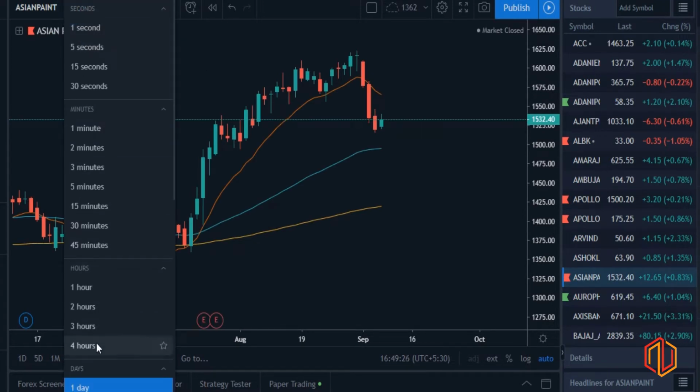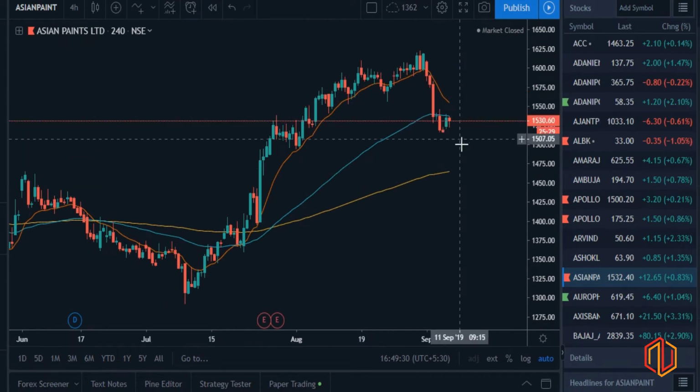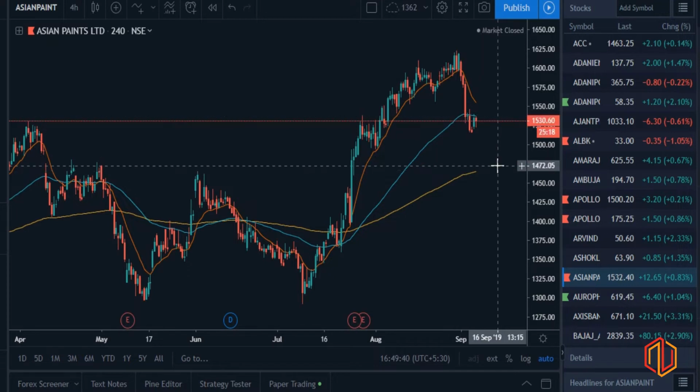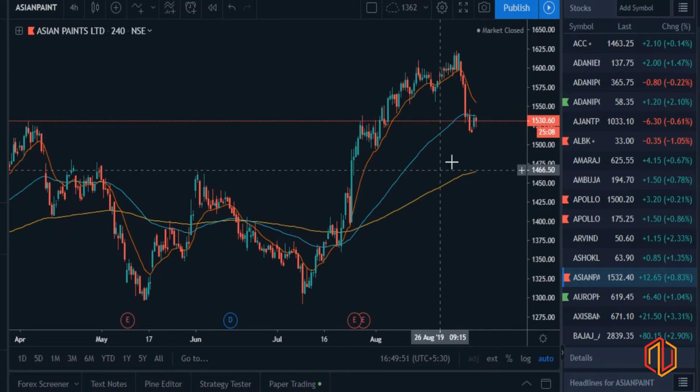Asian Paints, although it has been in a strong upward trend, right now what I see is we will be looking at a pullback or a retest of the previous support, which is at 1465. So I'm bearish on this and I would like to target 1465 as the support, but my stop loss would be just here. If this level is broken, then it would continue to go up.